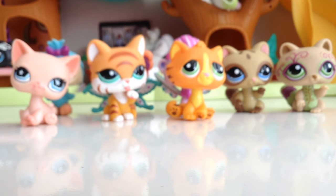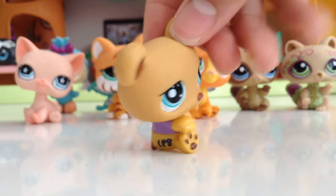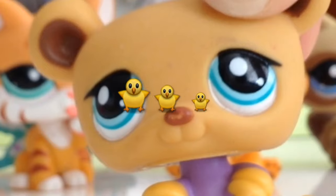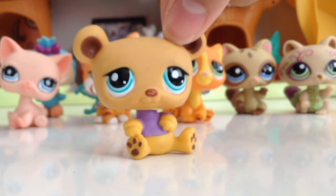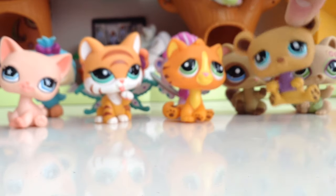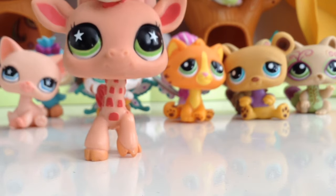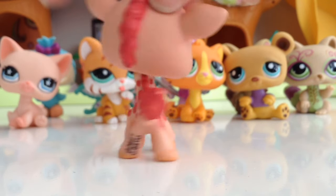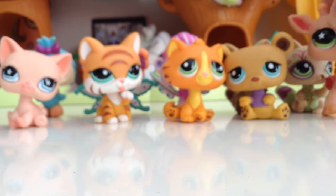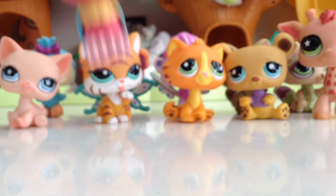Next, I'll be showing you these random LPS. There's this bird. Bird? Okay, I think I'm getting this wrong. Bear, which reminds me of Winnie the Pooh. Yeah, the famous Winnie the Pooh. And my first ever giraffe. And I didn't know giraffes were this tall. So yeah, that's surprising.